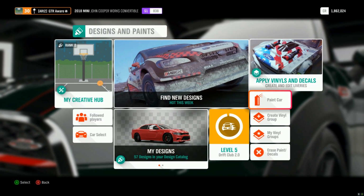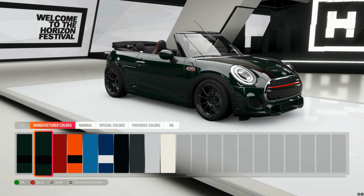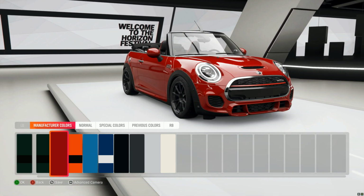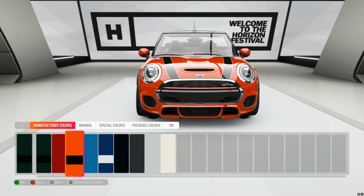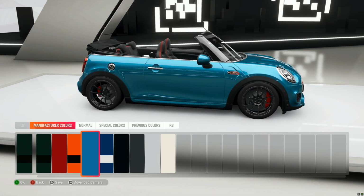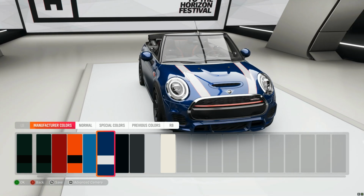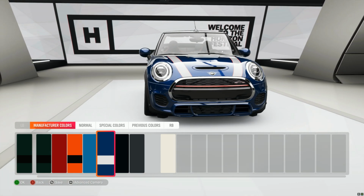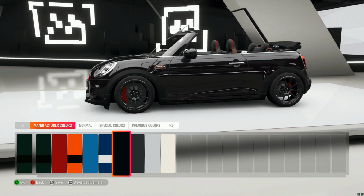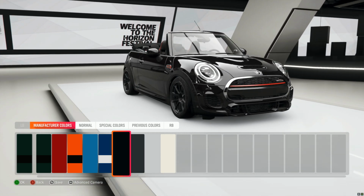Let's see what types of paint stock we can get. There's the British Racing Green, which we have. There's red, which I personally feel looks great on a JCW. The orange with the stripes, not that big of a fan. Not that big of a fan of this color either. The blue looks really nice, but having black, red, blue, silver, it's kind of a lot. Plus the red interior. Red and blue isn't really like a good combo in my mind.